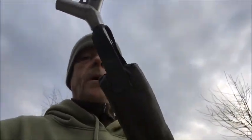Right, let's try again. Got my pole. So, go and start setting up. Like I said before, I'm on swim 5, solely because there's been a bit of movement in open water, so I'm going to try that. Got to, haven't you? And see what happens.